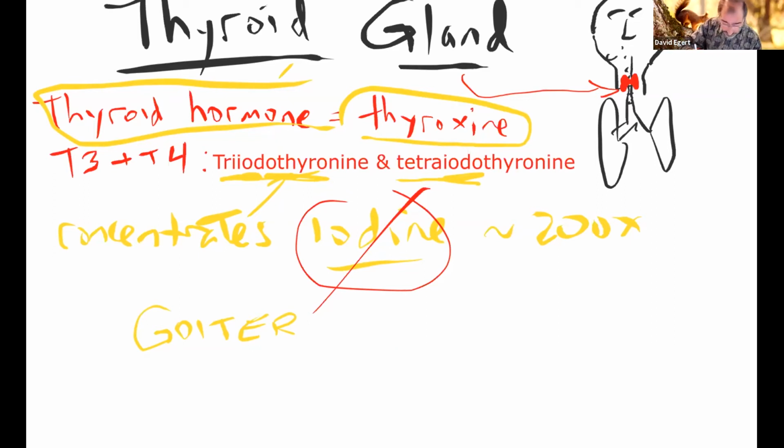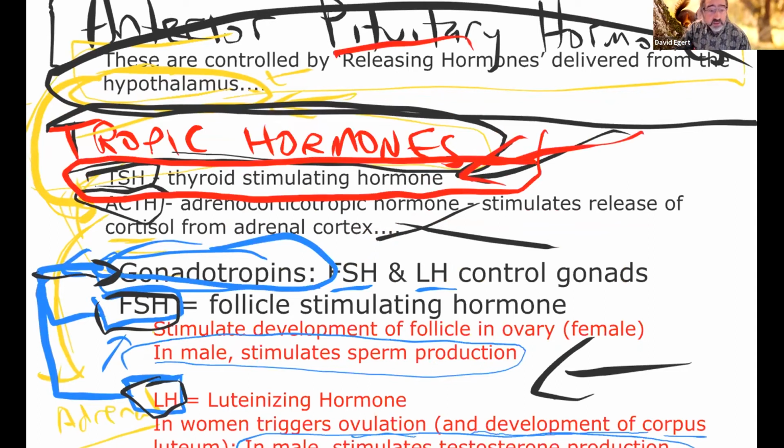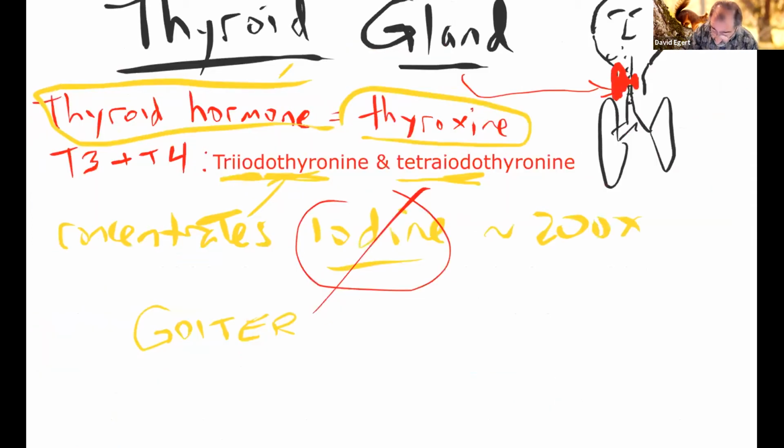If we go all the way back to our tropic hormones, we talked about the pituitary gland releasing thyroid stimulating hormone. If the pituitary gland sees there's not enough thyroid hormone, it's going to up the production of thyroid stimulating hormone. TSH is like, come on, step on it, thyroid gland, up your production. So the thyroid gland is going to start increasing its size, more cells, more tissue to make more thyroid hormone.